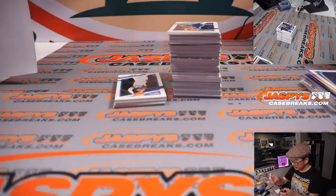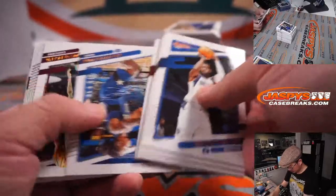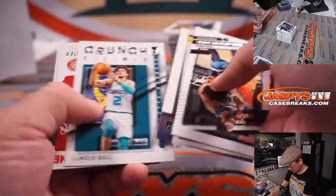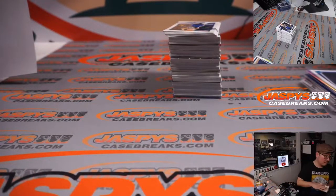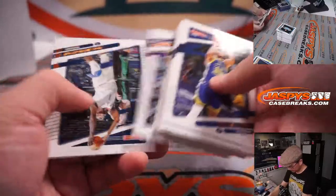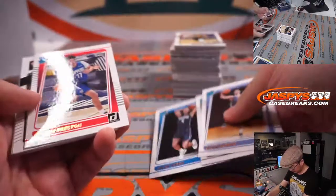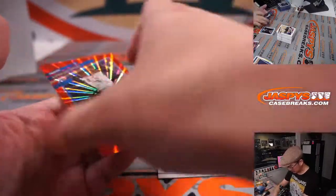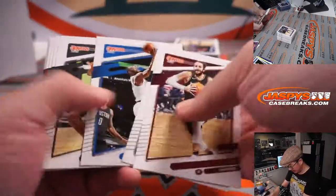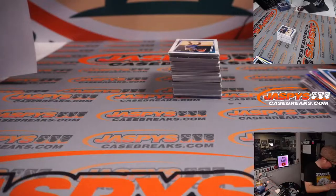Another Cade for Greg in Detroit. Got Isaiah Stewart for the Pistons. Red Sunburst to 99, Jalen Suggs for Orlando. That'll be for Eric K. I think there were a couple other Suggses I missed, but all card ship. That makes life a little bit easier for us.